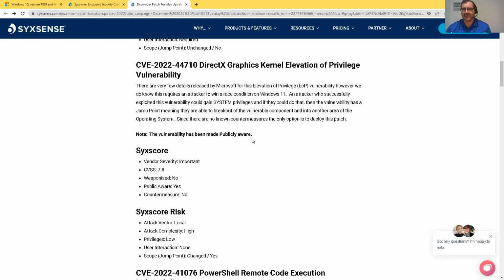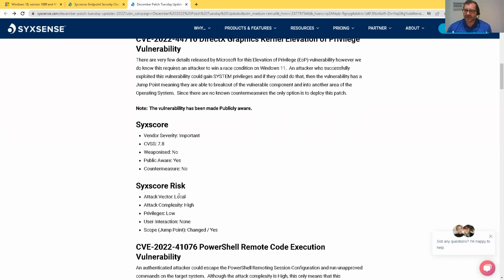This is the vulnerability that's been made public aware. Its vendor severity is important. Again, another vulnerability that doesn't actually have one of those critical severities. Its CVSS is 7.8, which is pretty high. It is not weaponized, but it is public aware. There's no countermeasure at all for this, so you only have the option of deploying this patch. It does require local access, so you can't access it over the internet, but across a local LAN, it is possible. Attack complexity is high, and all that means is that it needs something else to run this process. But if you can run a process that runs this process, the attack complexity actually doesn't matter. Low privileges and no user interaction. And as we mentioned, this is actually one of the jump points.